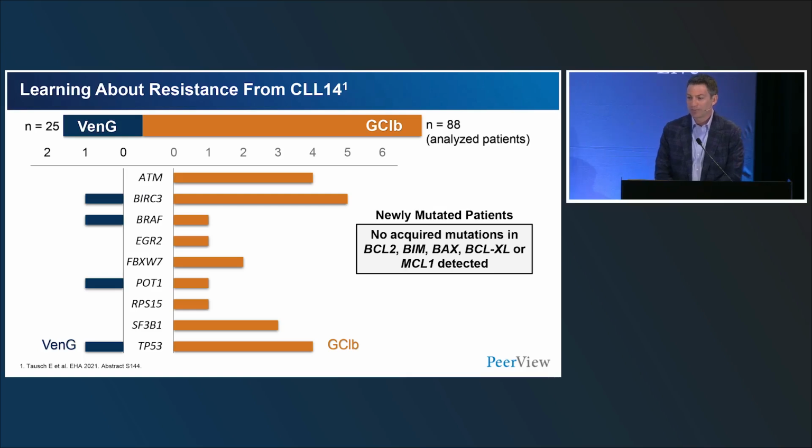So the data here are pretty sparse, but I just wanted to highlight a couple of studies. In the CLL14 trial, they've only reported so far on 25 patients who have progressed after their 1 year of time-limited ven-oben, but they looked for BCL2 mutations and they did not find any. So you can see a smattering of different mutations that were seen. You do see more different types of mutations in the patients who had chemoimmunotherapy, particularly enrichment for TP53 aberrancy. But again, importantly, there were no acquired mutations in any of the BCL2 family genes that you see listed there. So although this is a small amount of data, I think it's interesting and hopefully supports that there will not be BCL2 mutations arising, at least commonly, in patients progressing after time-limited ven-oben.